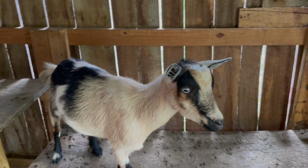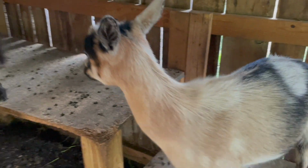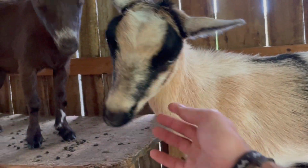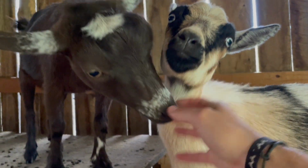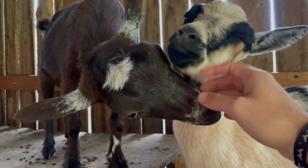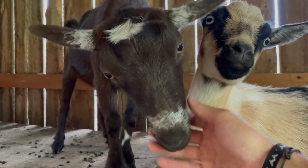We are really excited about breeding these two girls this fall. S'mores and Mocha. They're actually sisters. These are both registered, and we're really excited to see what we can get out of these two. Breeding season will be starting pretty soon with us.